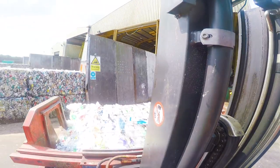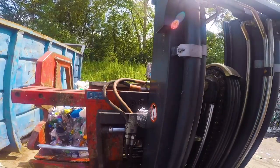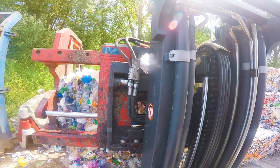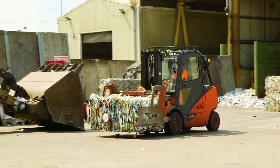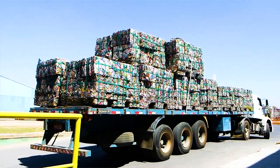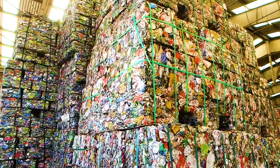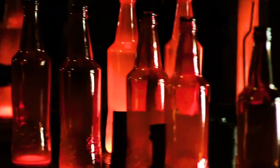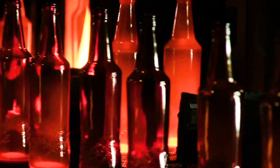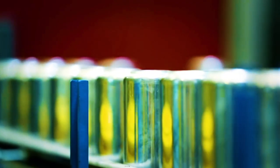The final stage of recycling is called reprocessing. This is the bit where these bales are turned into something new that we can use again. The bales are taken on the back of big lorries to special factories for reprocessing. Glass can be melted down and made into new bottles. And the bales of cans can also be melted and turned into new cans, ready to be filled with new drinks.